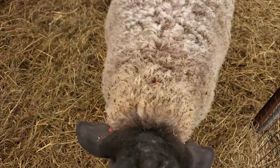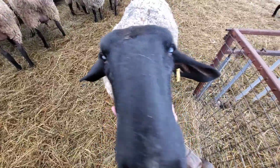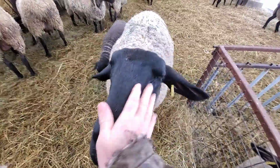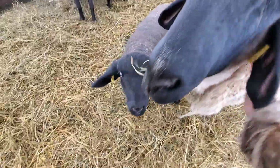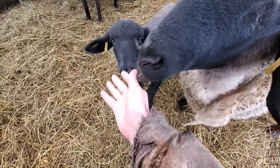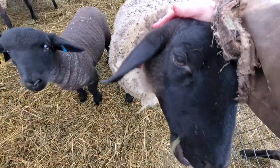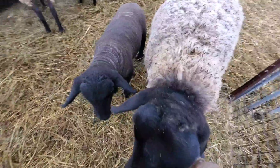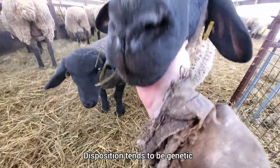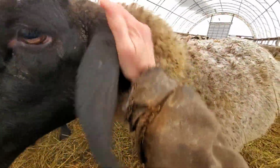Here, let me zoom out. You have such a nice lammy. Yes, you do. He's going to get on the keeper list. He is. Do you know that you have a nice mom? Your mom is really nice. I'm expecting he'll be nice too, because, like I've said before, disposition seems to run in the family.